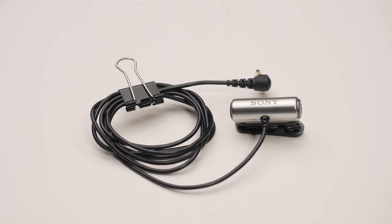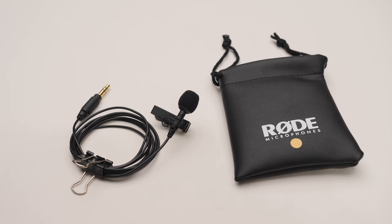For $20, you're getting some extra accessories and also a carrying case. But other than that, like I said, the Sony surprised me, and the RODE Lavalier GO are probably my two recommendations for this specific RODE Wireless GO 2.